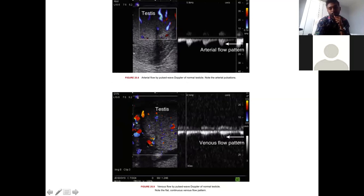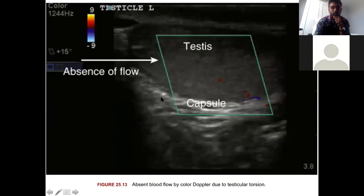Okay, this is normal flow. In this one, if they give you the still in the test, they're probably going to show you a normal testes, with what normal flow looks like. And if you see a testes with no flow, a possible diagnosis could be testicular torsion, depending on other things. Also, you would probably have a negative cremasteric reflex. You're not going to have that. So with those two combined, you can say testicular torsion. But sometimes, if there's a lot of testicular inflammation and the testicles get really swollen, that can also impede blood flow.